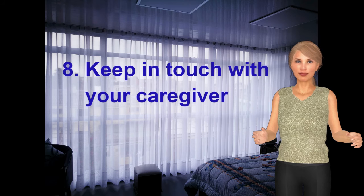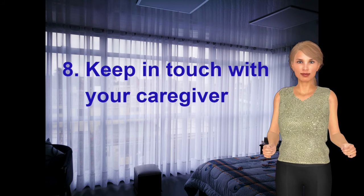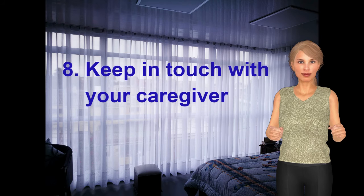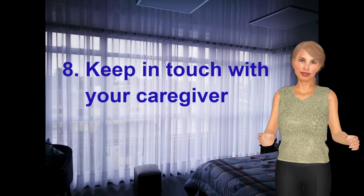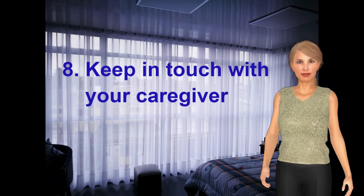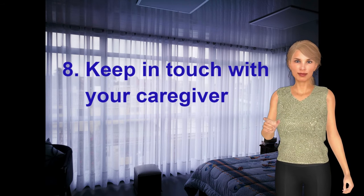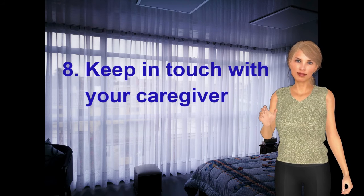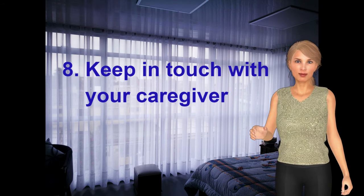8. Keep in touch with your caregiver. A lot of older people have caregivers, and some are caregivers themselves. If you have a caregiver and he or she cannot risk coming into your house, you can keep in touch via calls or messaging. Talk to your caregiver about who can provide you with care if he or she falls ill. If you are a caregiver, you need to make sure that you and the person you are caring for take the necessary precautions to avoid getting infected.